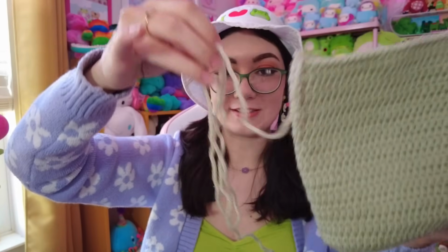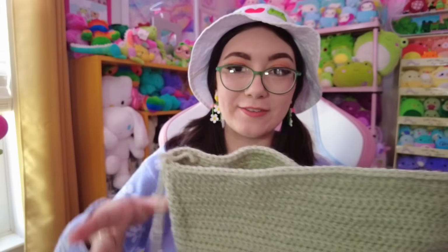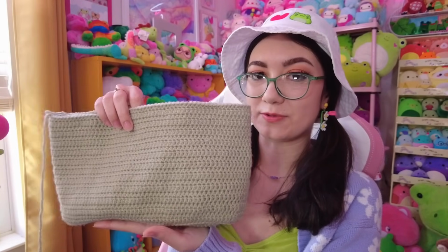I have officially run out of yarn. This is the last little noodle that's left. So here is what the bag is looking like. It was definitely not as tall as I was expecting. We're looking at more of, I don't know what you call this shape, more of a long rectangle.